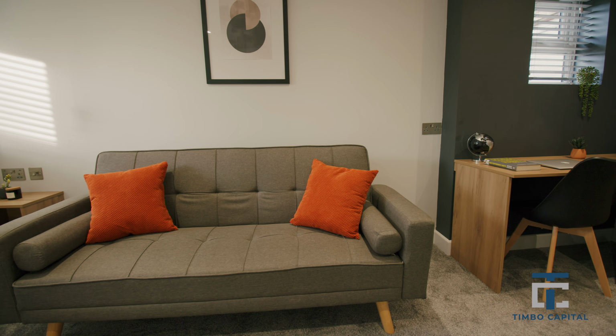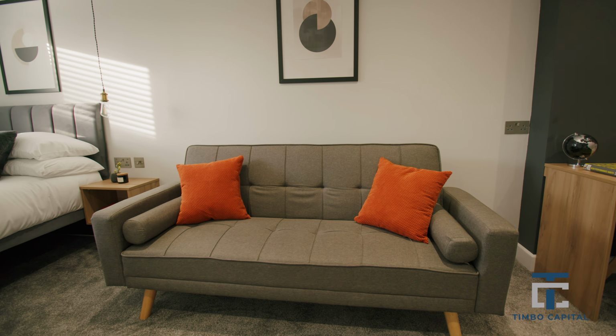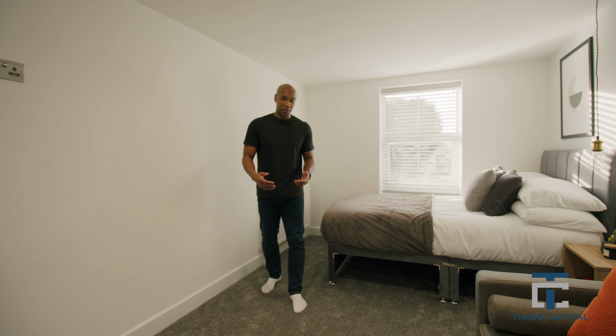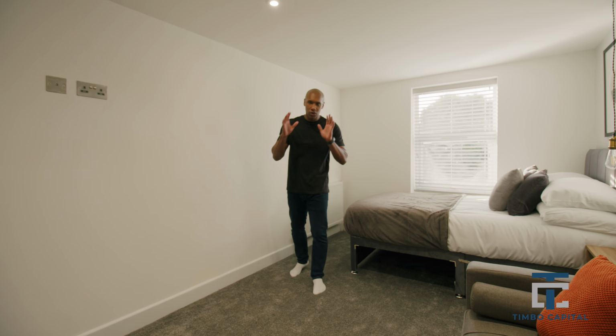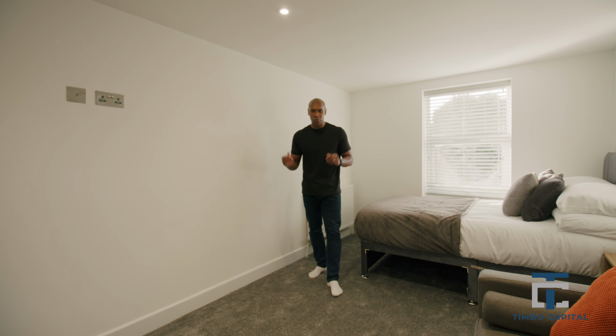So I decided to put a 3-seater sofa here, which gives us still so much floor space to work with. So you could put a coffee table here, you could work out in this space. I mean, it's enough space to even play a little bit of football. Not that I would recommend my tenants to do that, but it just gives you a sense as to how much space we actually have here.